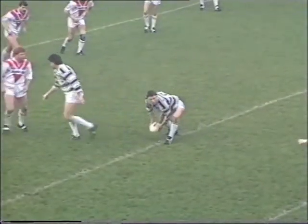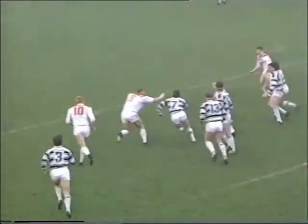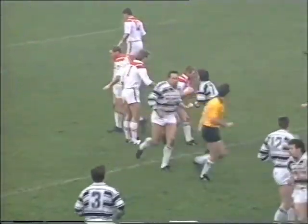Certainly super tackling there from Barton and Fieldhouse. Craig Coleman trying to get them going, gives the dummy, goes in field. Good dummy from Coleman, sent the Saints all the wrong way. The sixth tackle there, it's the changeover.